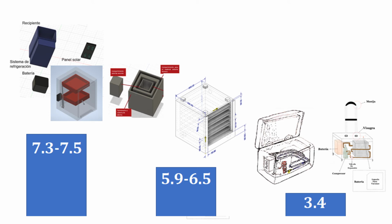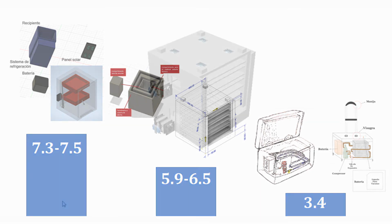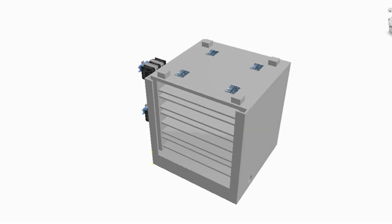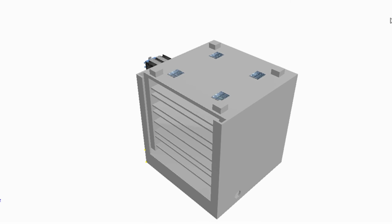The system is divided into two subsystems: refrigeration and isolation. The first covers the circuits that interact with the cells and the active section of the refrigeration system. The isolation system covers the geometrical aspect of the solution and focuses on the inclusion of alternative materials.